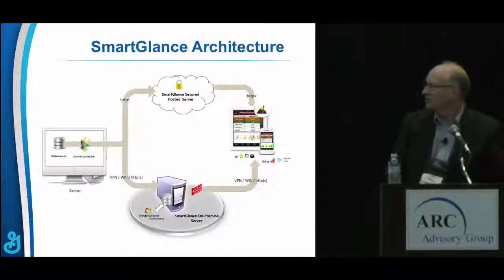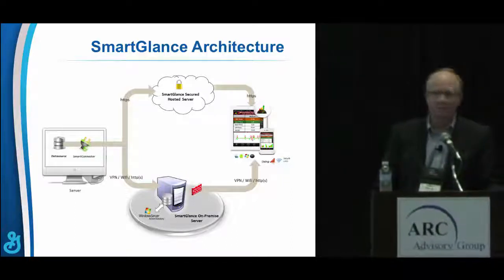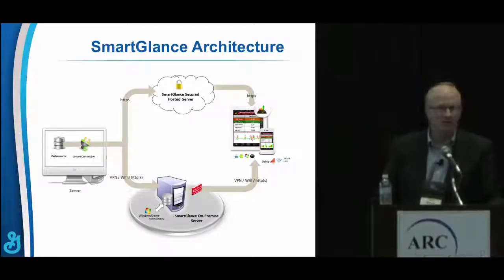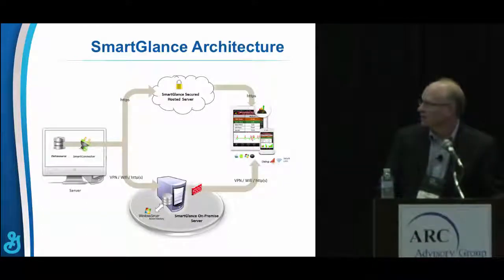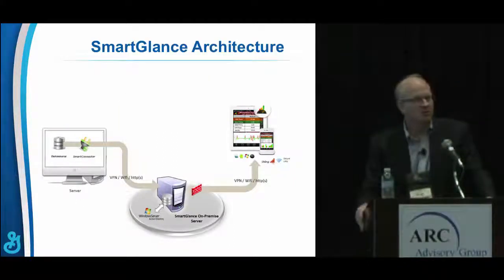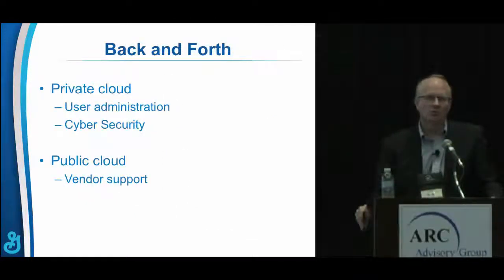There's the architecture, and quite interestingly enough, this is the example we started where we said, no, we're not going to do the cloud. We're going to start and put everything internally. A little bit about architecture. We basically can connect to anything. But the interesting story is we've now switched. We are moving this from a private internal cloud to a public cloud.